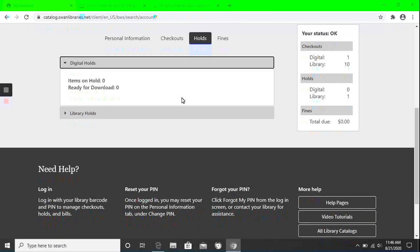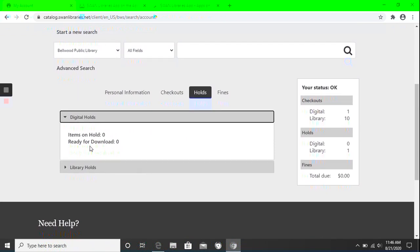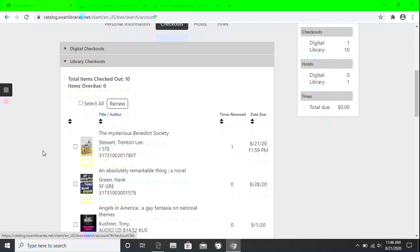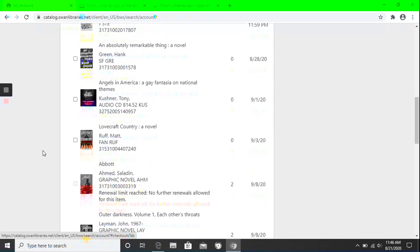If you do use our digital services like Hoopla or Overdrive, it will show you the items you have on hold digitally as well. And then, of course, we also have our checkout section, which will show you all the items that you have checked out.